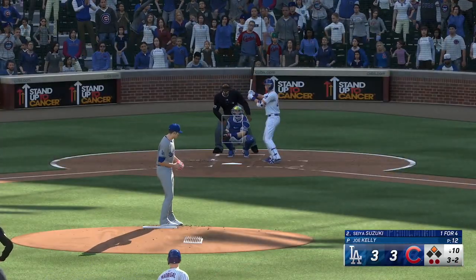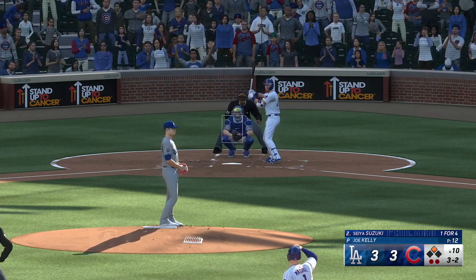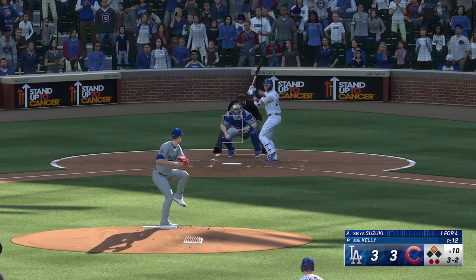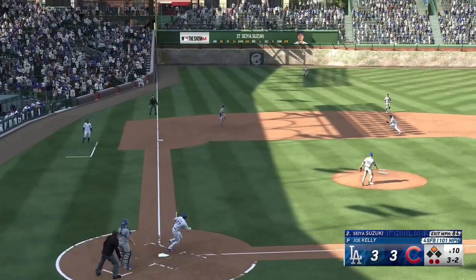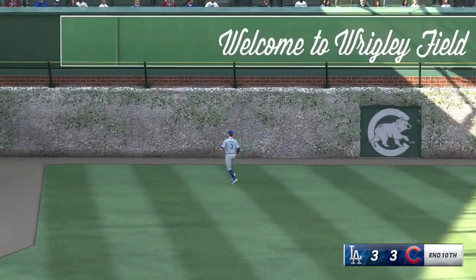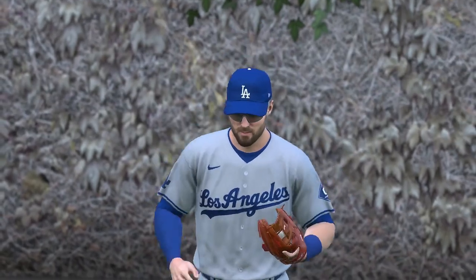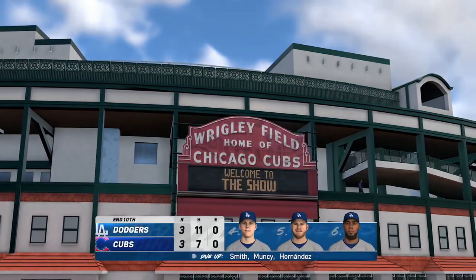Winning run in scoring position with two away. Left field, Taylor drifts towards it. He's got it, and that'll end the inning. Cubs leave one. Score remains tied at three.